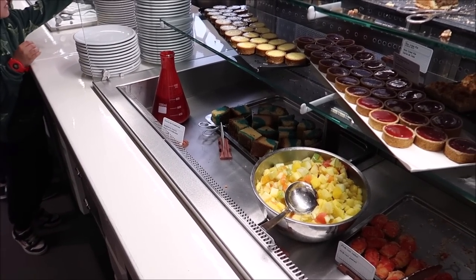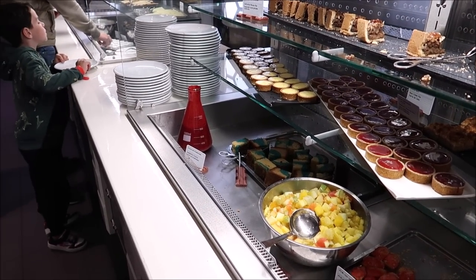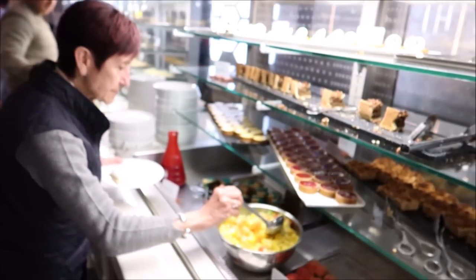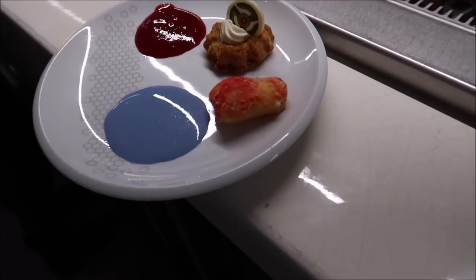Framboise. Coulis de framboise. I did pretty good there, huh? Yeah, that's just a raspberry sauce. I have to try some of these fancy sauces. Oh, a little bit too much. There we go.